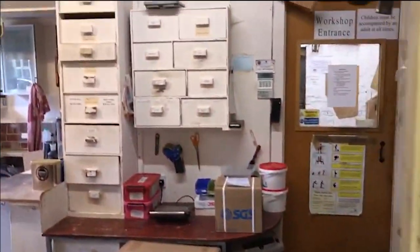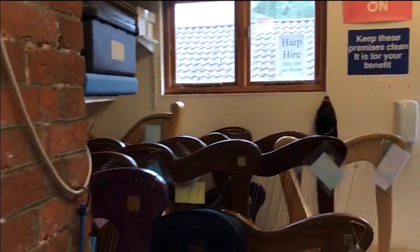I love the drawers in the hallway with strings and tuning keys and all sorts of harpy things. And harps everywhere. Doesn't matter where you go in the workshop, you'll find a harp somewhere or bits of harp.